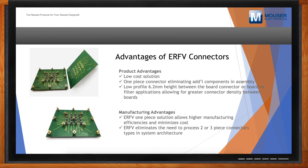So think about this. In a typical solution between board to board, you now have a three-piece or two-piece solution. What we're taking away is the additional applied costs used to apply a two- or three-piece solution between boards or filters. Now what we're saying is a one-piece solution can do the same as a three-piece solution, but at lower cost, higher manufacturing efficiency, therefore minimizing applied cost. The ERFV eliminates the need to process two- or three-piece connector types in a systems architecture.